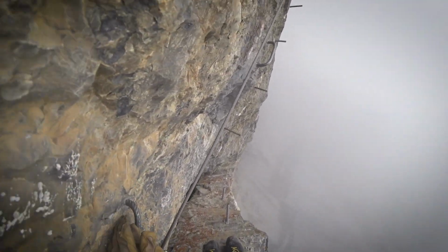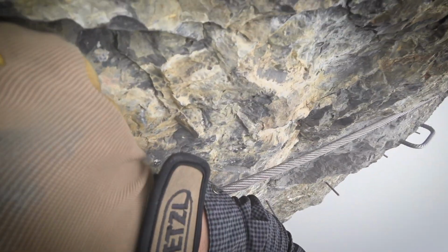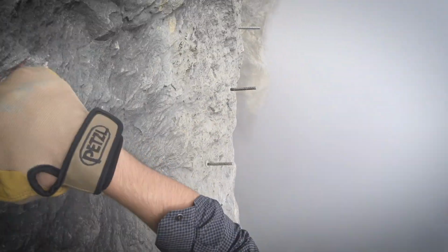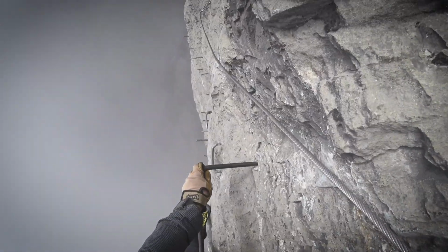Scary. What is scary here? You have to go down. You know, when you go down, you have to look down, and when you look down, it's always scary. Oh my gosh, it's so scary.